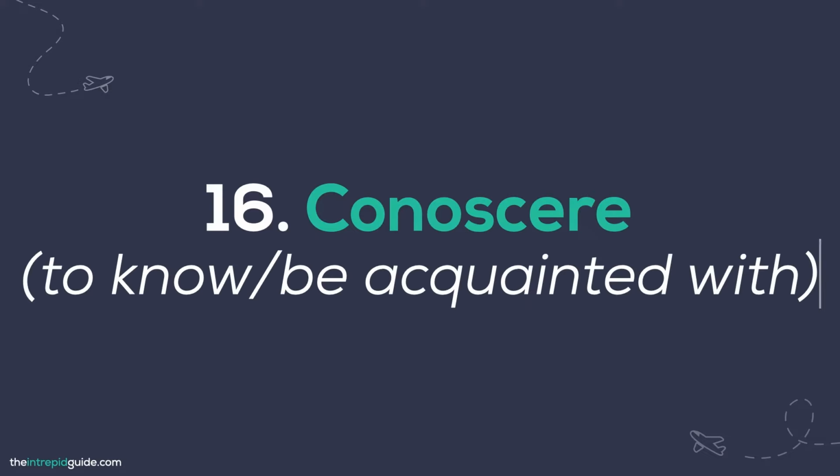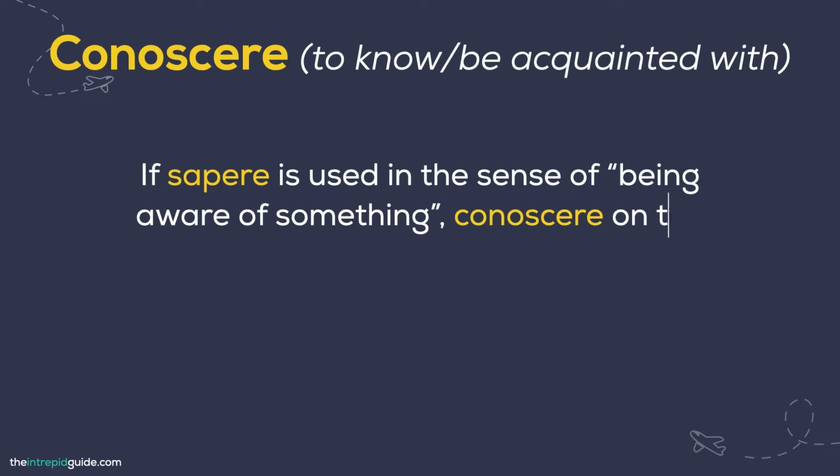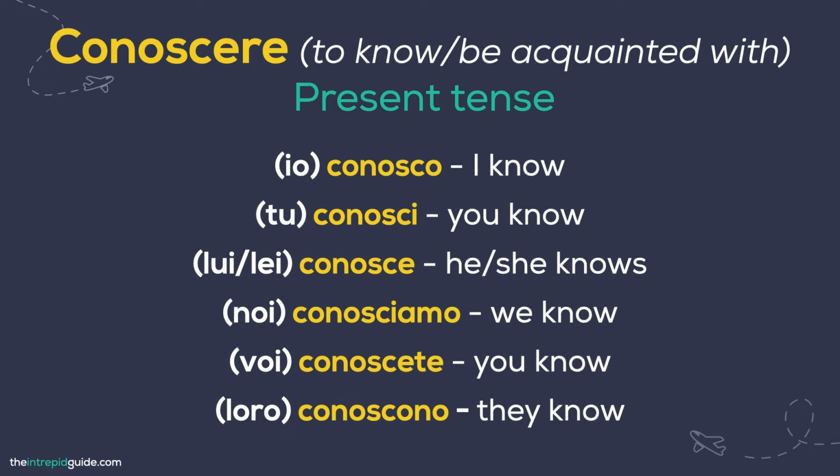Number 16, conoscere, to know or be acquainted with. If sapere is used in the sense of to be aware of something, conoscere, on the other hand, is to be acquainted with someone or something, such as a topic, a person, a place, or a subject. Its conjugation is regular. Here it is in the present tense. Io conosco. Tu conosci. Lui, lei conosce. Noi conosciamo. Voi conoscete. Loro conoscono.